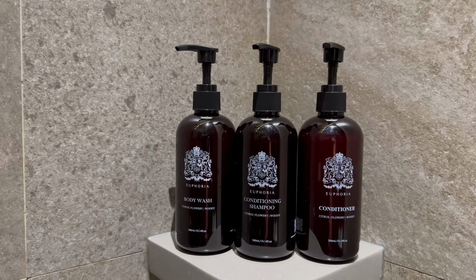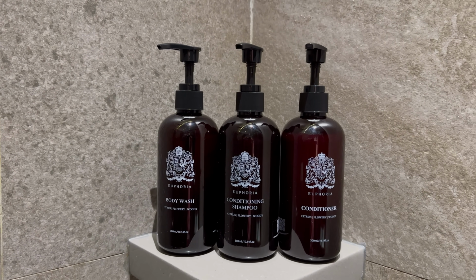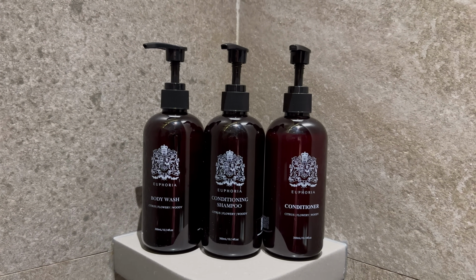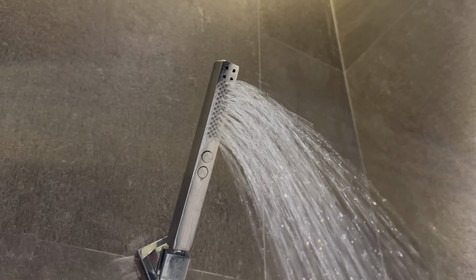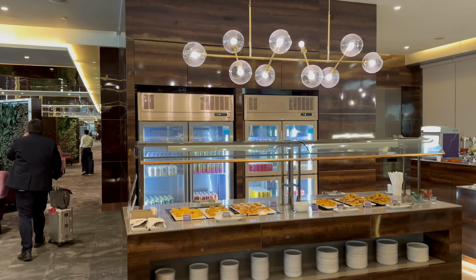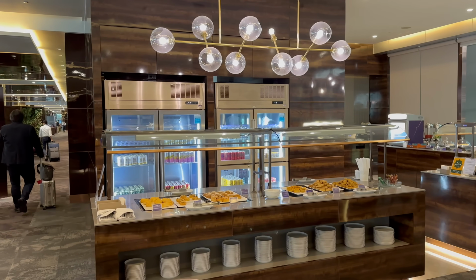It's always nice to see a toilet in the shower room, because who knows, you might want to conduct some business before or after your shower. The shower is pretty nice as well. There's no rain shower here, but a portable shower head is quite good. Water pressure also good. Now that we've freshened up, let's check out the buffet.